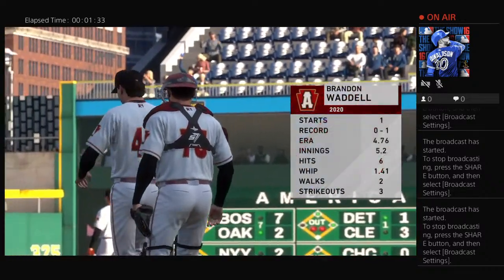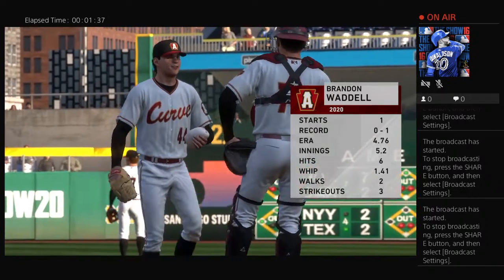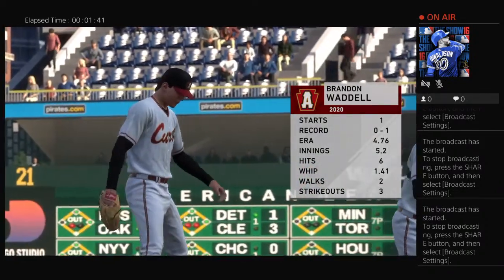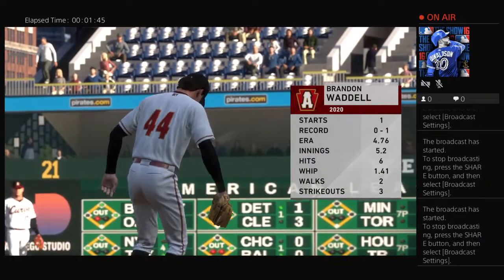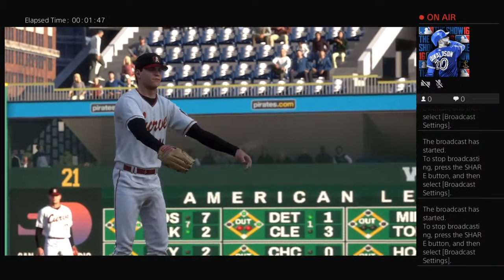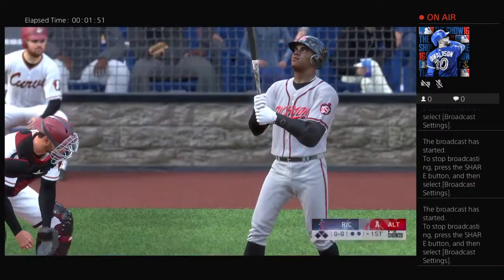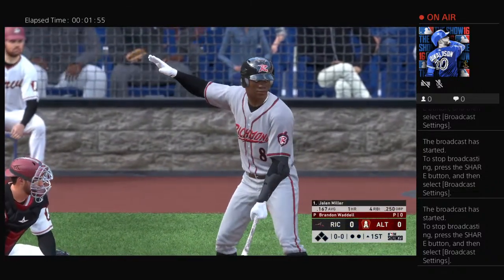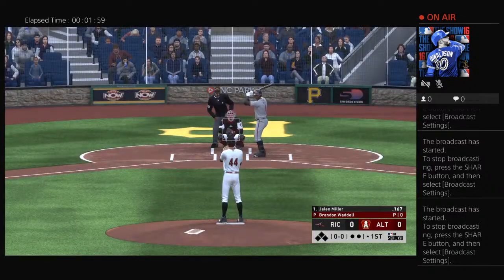Brandon Waddell gets the assignment for the rubber match in this series. Dan, any thoughts? Well, Matt, you hate to go into a game thinking that you're going to have to get the bullpen involved, but you may have to with this guy on the mound. He's not known for going very deep in games. Very rarely does he go 6 innings or more, so this very well could be one of those Johnny Holstaff days. Stepping up to the plate, Jalen Miller, and we are set for baseball here this evening.